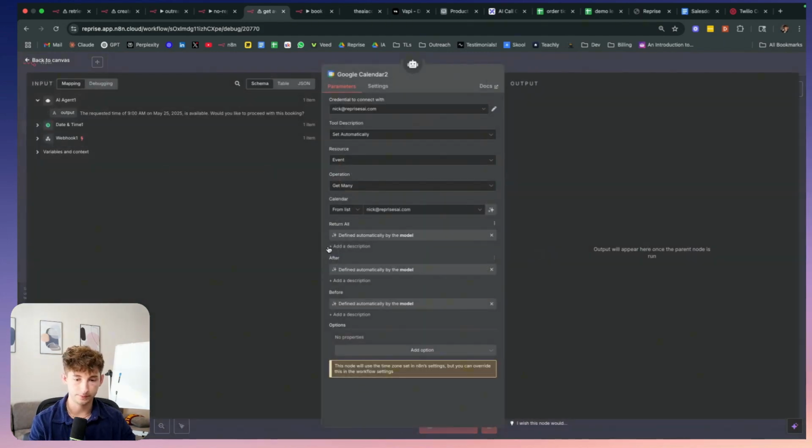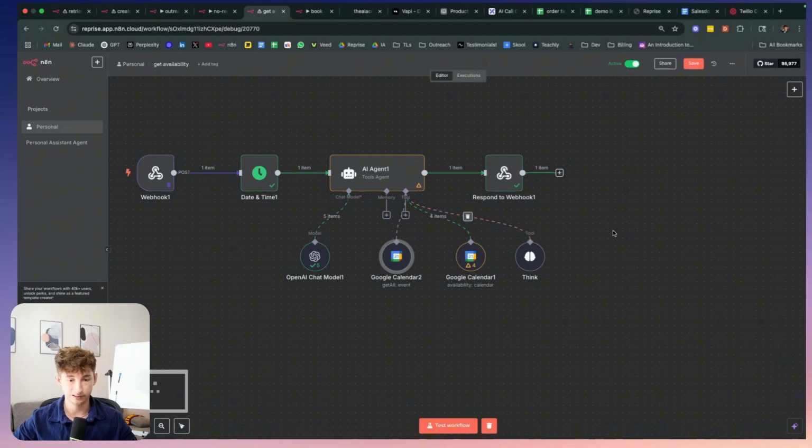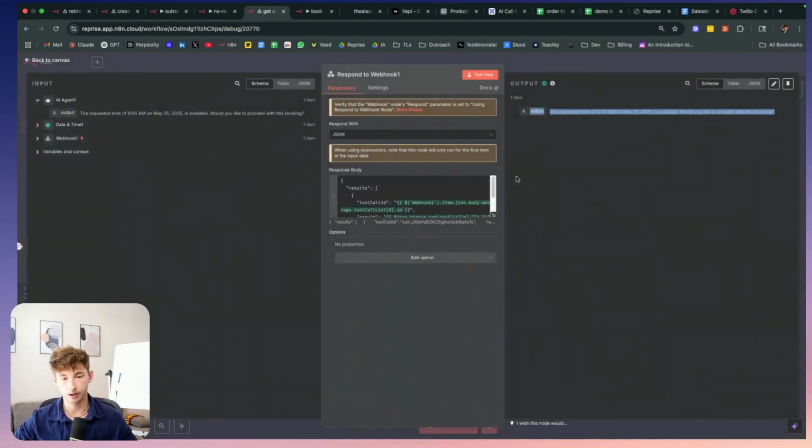We're also setting up the getting of events. So just return all events after a particular date. I'm just letting the AI model define this and it's going to handle everything for me. We could even remove the think tool. It's not completely necessary. And then last but not least, we have the respond to webhook node.